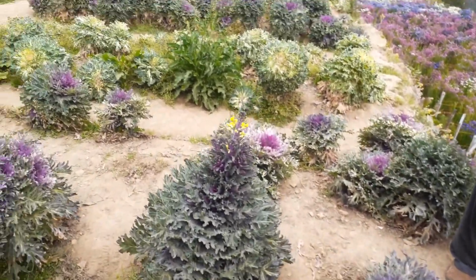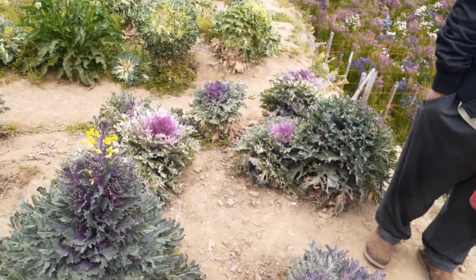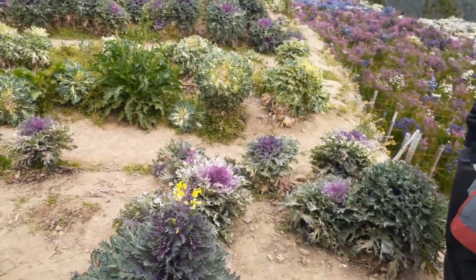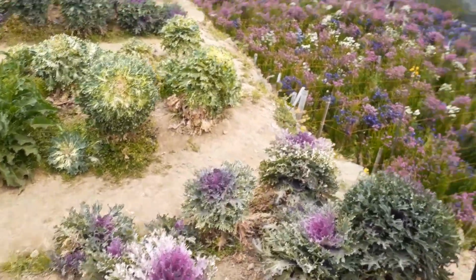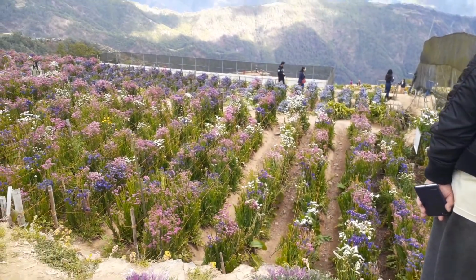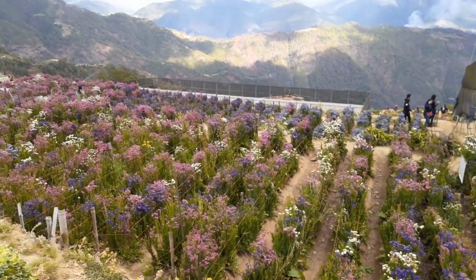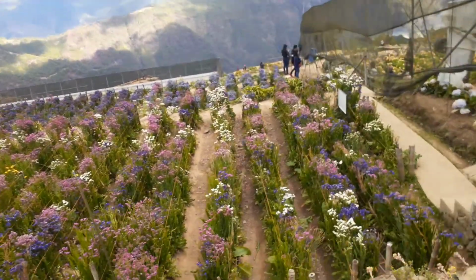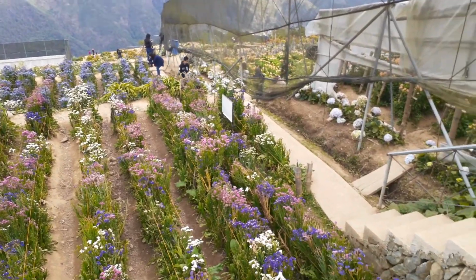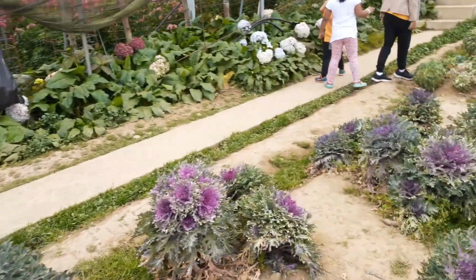I don't know what these flowers are. What do you call these flowers? Ornamental kale. Oh, a general term. Yeah, also, they're down there. Wow. Well, they have specific names. Spectacular.